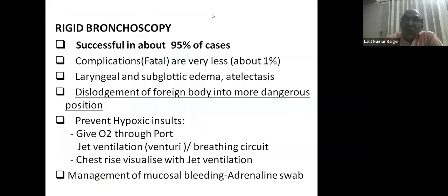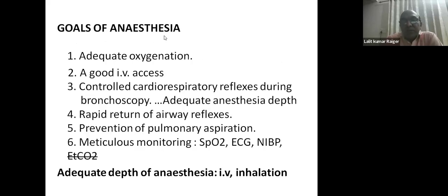With rigid bronchoscopy, the success rate is 95% and fatal complications are less than 1%, as mentioned. Dislodgement of the foreign body into a more dangerous position can occur, and there may be hypoxic conditions. That has to be taken care of either by oxygenation with the breathing circuits, or if that is not effective, jet ventilation. We have to check for chest rise during ventilation, as well as manage mucosal bleeding. The surgeon will take care of it by placement of adrenaline swabs.